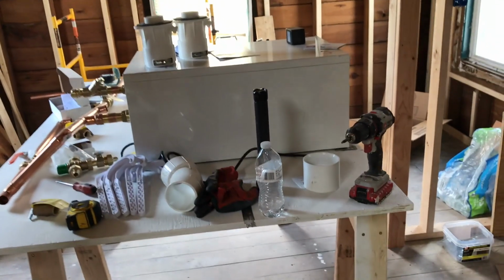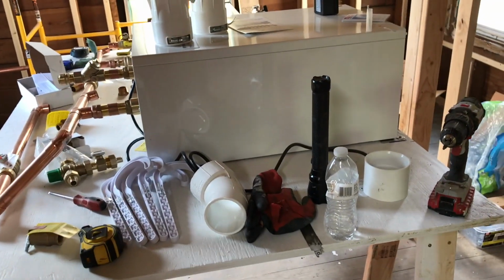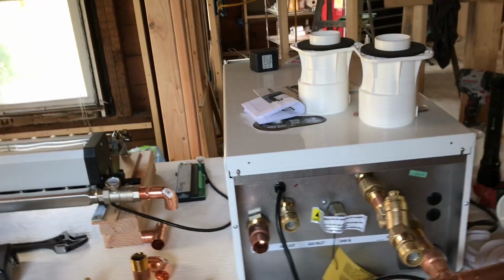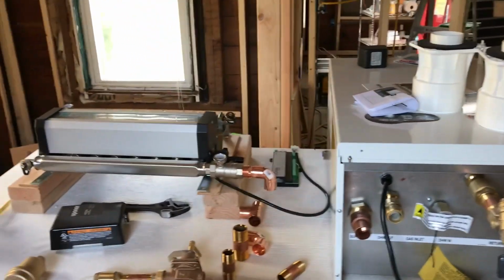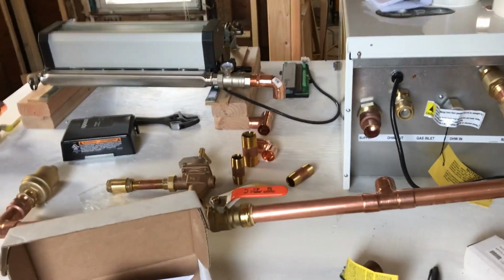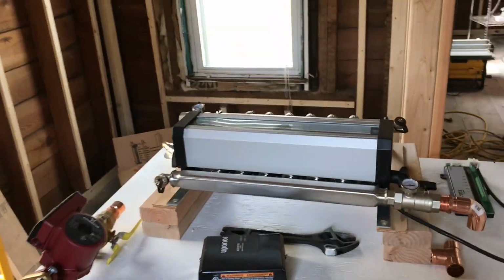And in the kitchen today, on the table, you see the beginnings of our heating system for the house. I'm setting up a combi boiler. This boiler will do both the domestic hot water and the radiant floor heat. So what I have here, I have a combi boiler, some piping, and every time I buy parts I decide I need more parts. I got a manifold assembly here, so that's good to go.